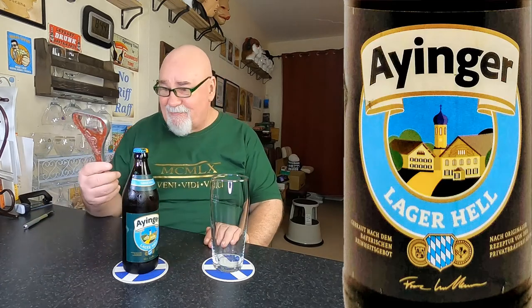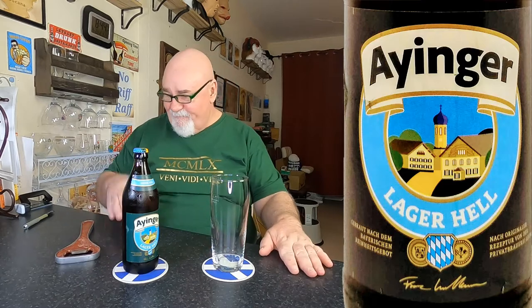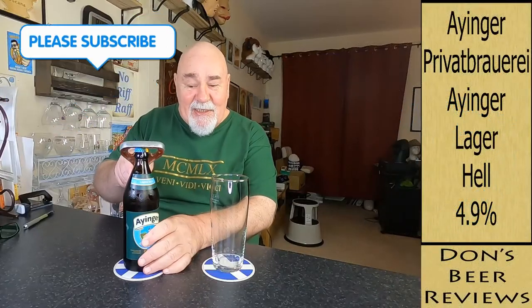And apparently, I was going to put my bottle opener away before I opened the bottle. Oh dear. Apparently, Hell in German means pale. I just found that out the other day. Anyway, let's crack it open.